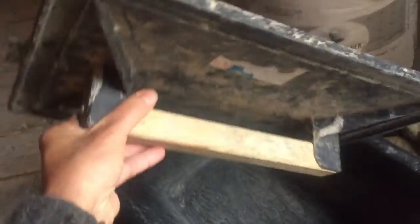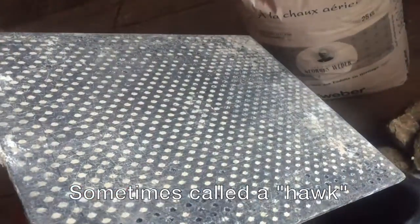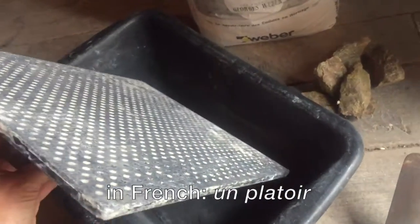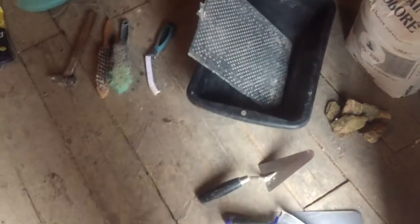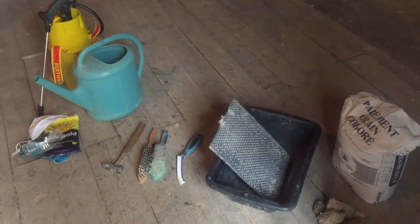And then you need a, I forget what this is called, a palette, in order to put your mixed mortar on, and something to mix your mortar in. And that is it. So the tools are simple, the expense is fairly small, and I'm hoping we're going to have a good effect as we begin to fill the joints between the stones in the fireplace.